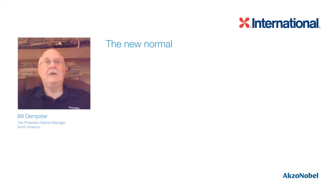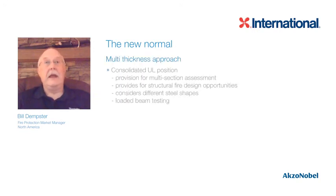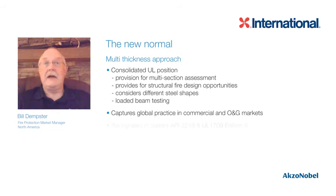So what changed? What's the new norm? And what are people looking at now? Well, since we've become a global market in the oil and gas industry, we're now starting to adopt practices that are used on a regular basis on type certificates for the offshore market, and we're looking at certificates used quite regularly in the downstream market that both use multi-temperature and multi-sectional assessments.